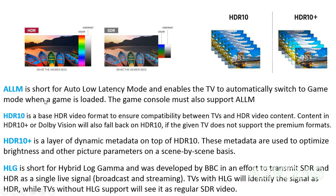can switch game mode when is loaded. HDR10 plus used optimized brightness and other picture parameters scene by scene. Hybrid log gamma can transmit HDR and will identify signal HDR, and while TV without HDR support you will see it is a regular video.